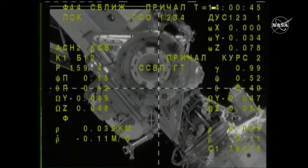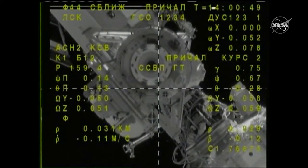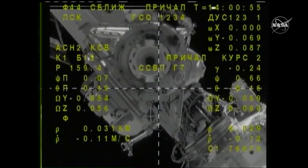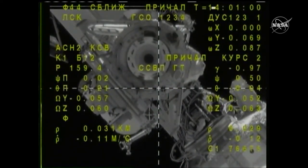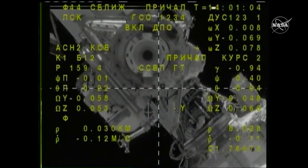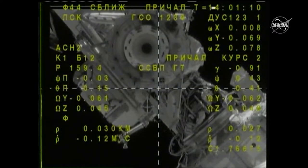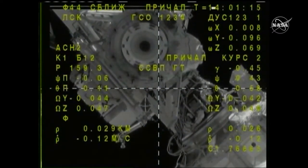And this gives a great view of that docking cone at the very bottom of Rosviet. It's just to the top and a little bit to the left of the center of the crosshair. Docking target is in the center, crosshairs are aligned. And you can see the docking target that they're aiming for just above the crosshair now. It's that small circle with a cross.